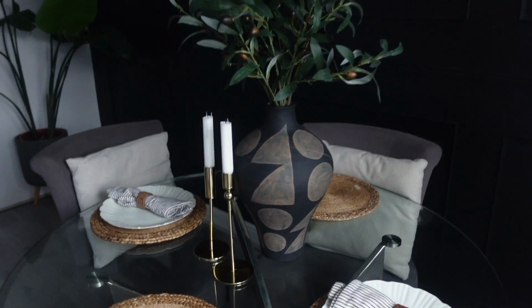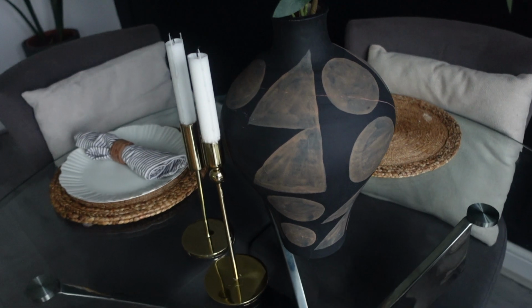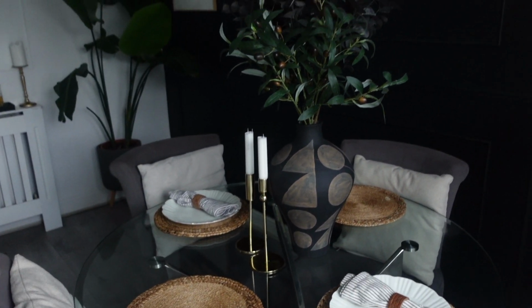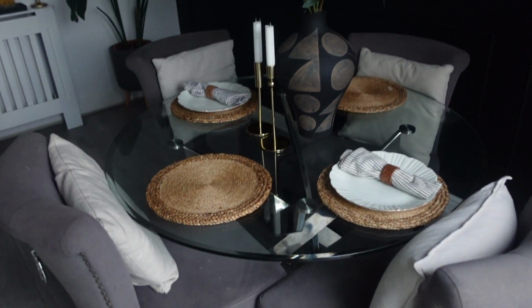How beautiful is that vase, by the way? Look at this beautiful vase. And there is a story behind it. That's why there's a crack. If you are on my Instagram page, you will know what happened that day. But yeah, here it is in its full glory.